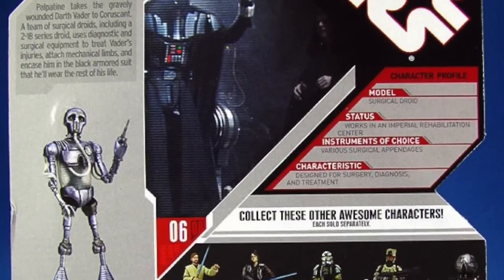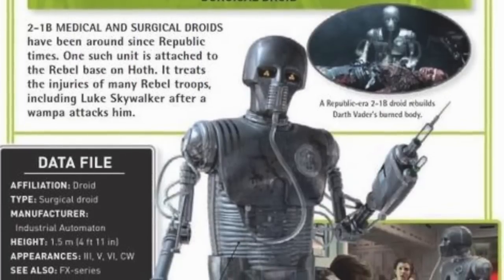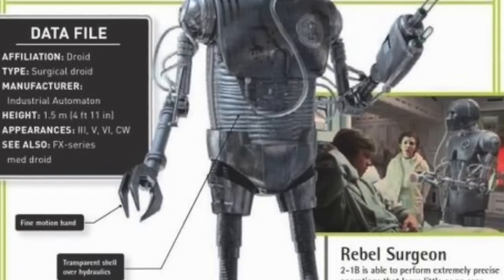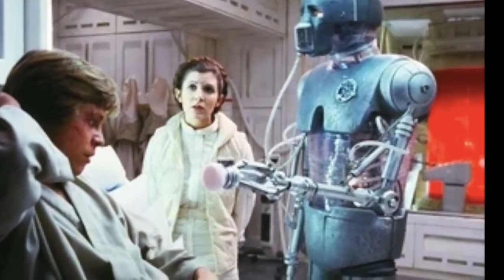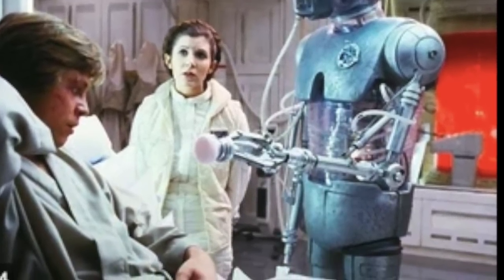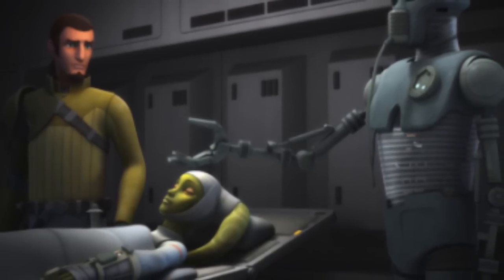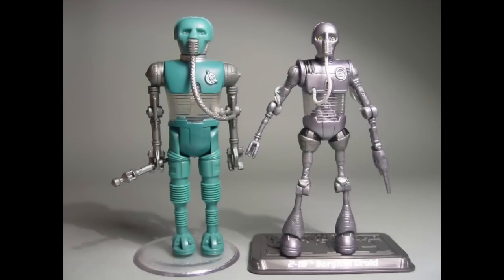You can probably see why, because it's clearly the Revenge of the Sith version from when he repaired Anakin, Darth Vader. The few references we get from either the illustrated guides or especially this one shot from a deleted scene where we can actually see the hip joints on the model used in the movie, it does look more like the vintage toy and the Power of the Force 2 toy. Other times when we see 2-1B droids in animation, or again when we see him in Revenge of the Sith, we tend to really only see him from the waist up.